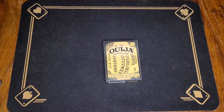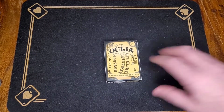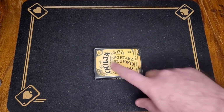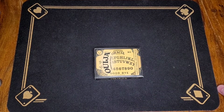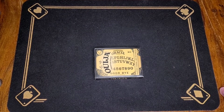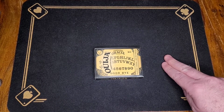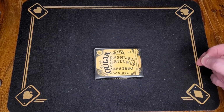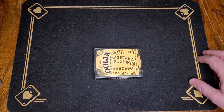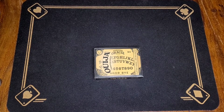Now, the Ouija board, or otherwise sometimes known as the spirit or talking board, is a board of numbers and letters that is designed to contact the dead. So you've got the alphabet and you've got the numbers 1 to 0 and goodbye. And the idea is that several people sit in a circle and put their hands on a small item with a little magnifying glass in it, called a planchette. And it was based on items that were used in seances back in the 1600s and 1700s.